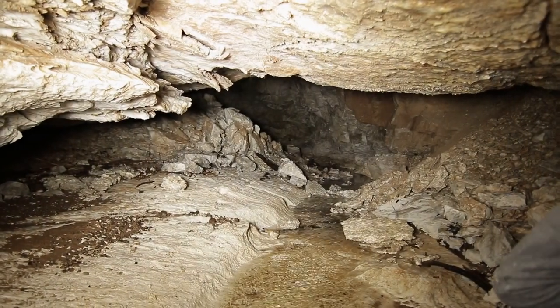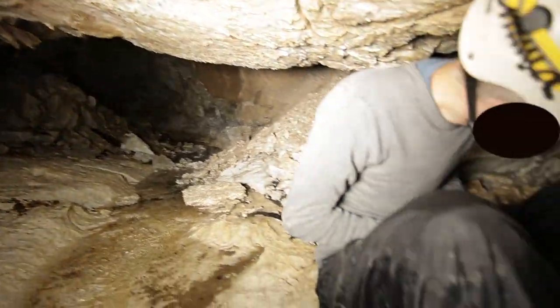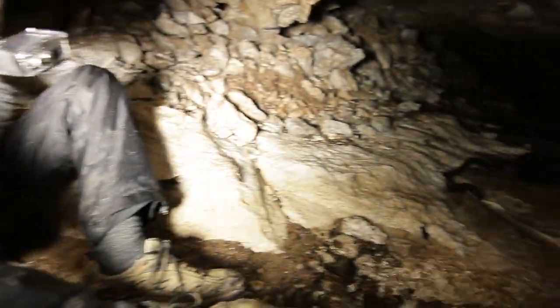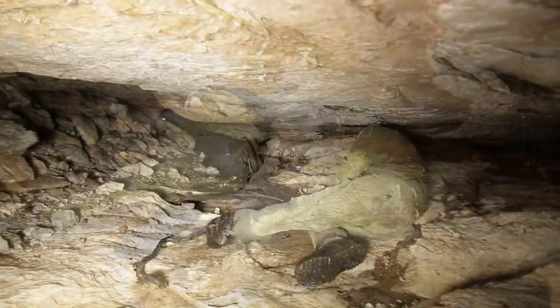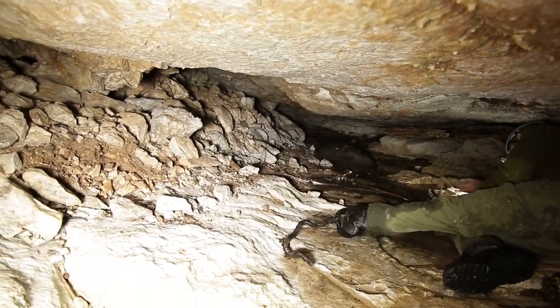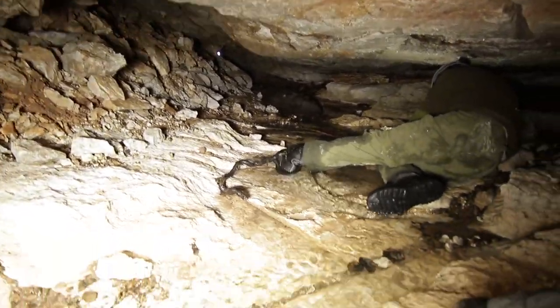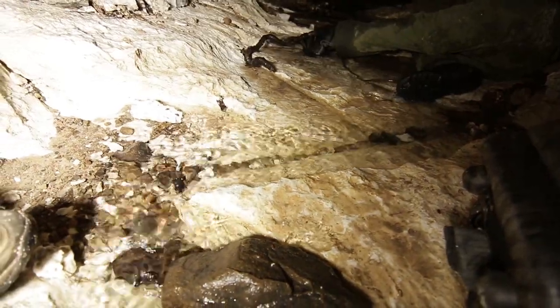All right, that's back from where we came from, and here we are continuing through the crawl, and this is what it looks like coming through here. It's anywhere from 2 to 3 feet tall in here. And it's a crawl through a brook. Two feet most of the way through. Yeah, 2 feet most of the way through.